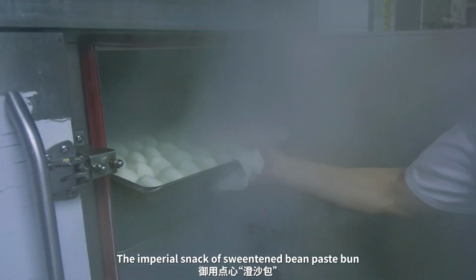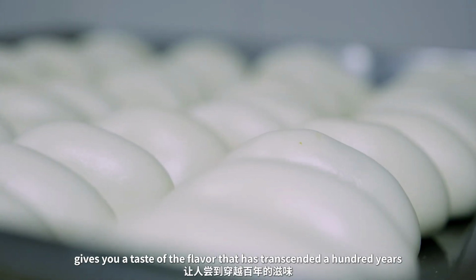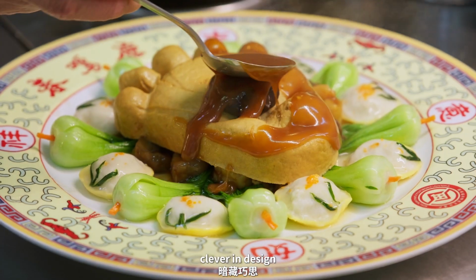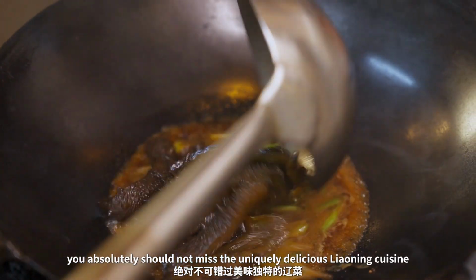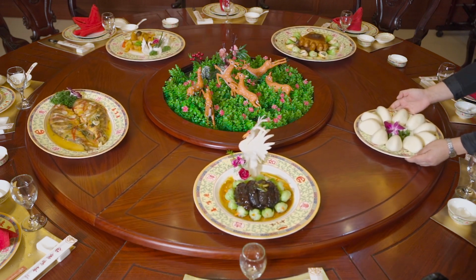The imperial snack of the sweetened bean paste bun gives you a taste of the flavor that has transcended 100 years. It is modest in appearance, clever in design, elegant, and unforgettable in its rich aroma. When in Shenyang, you absolutely should not miss the uniquely delicious Liaoning cuisine.